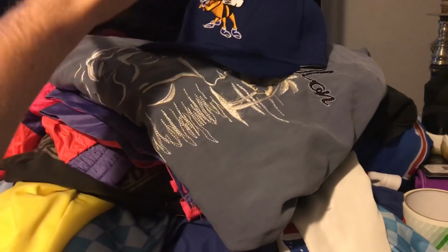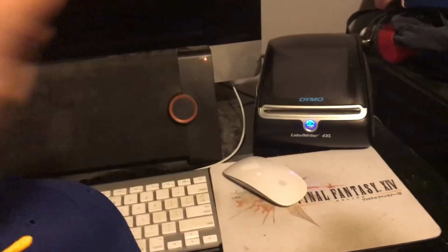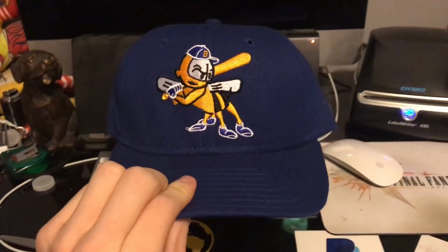So here's the process right here. I have my pile of stuff. I grab an item, I click on it on the computer, print ship, put it in the box because this goes in a box so it doesn't get crushed, weigh it, print it out on my Dymo printer, slap it on, and then the mail lady will scan it when she comes to my door.